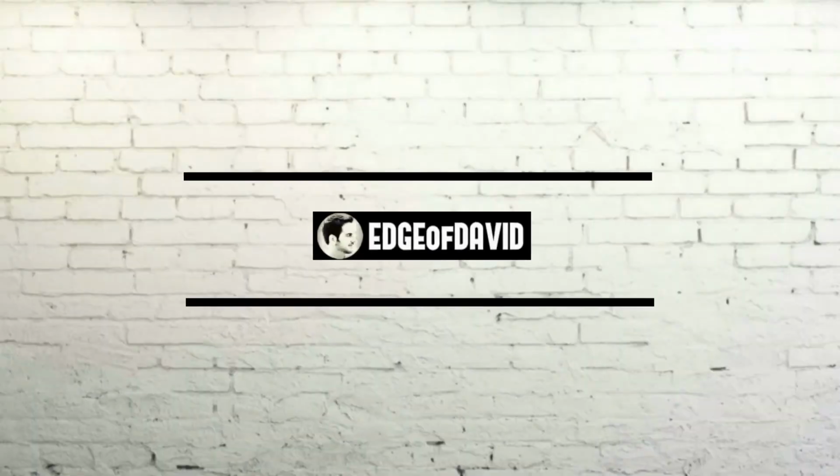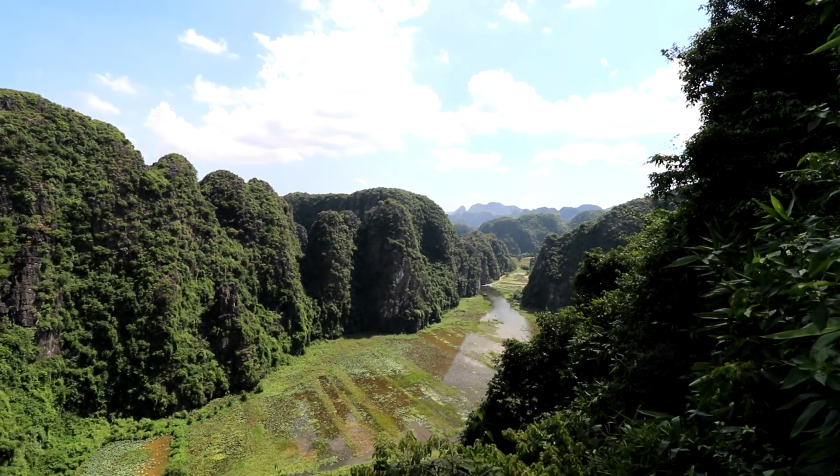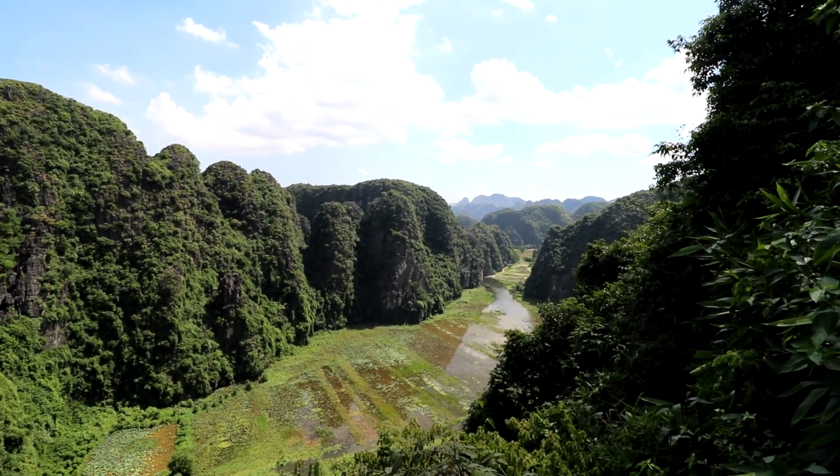This is Trang An, Vietnam. Trang An is a scenic area near Ninh Binh, Vietnam, and is famous for its boat cave tours. On June 23rd in 2014, it became a UNESCO World Heritage Site.